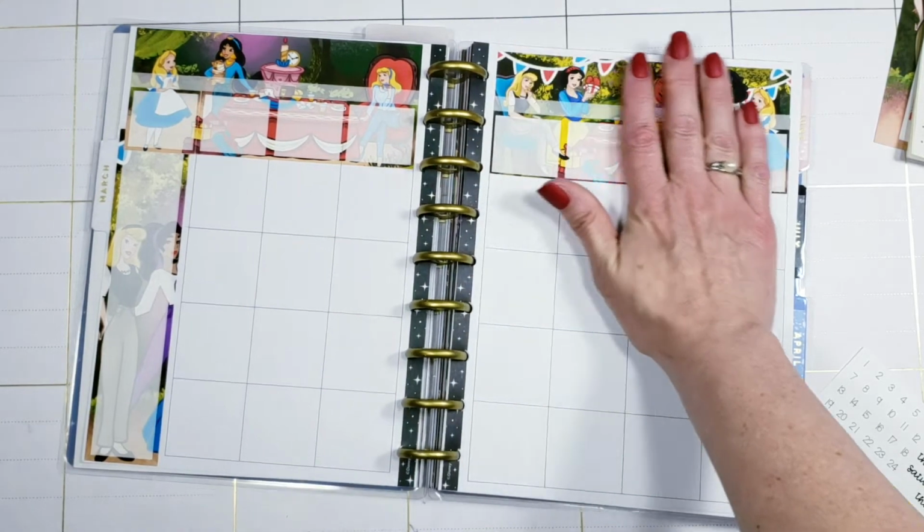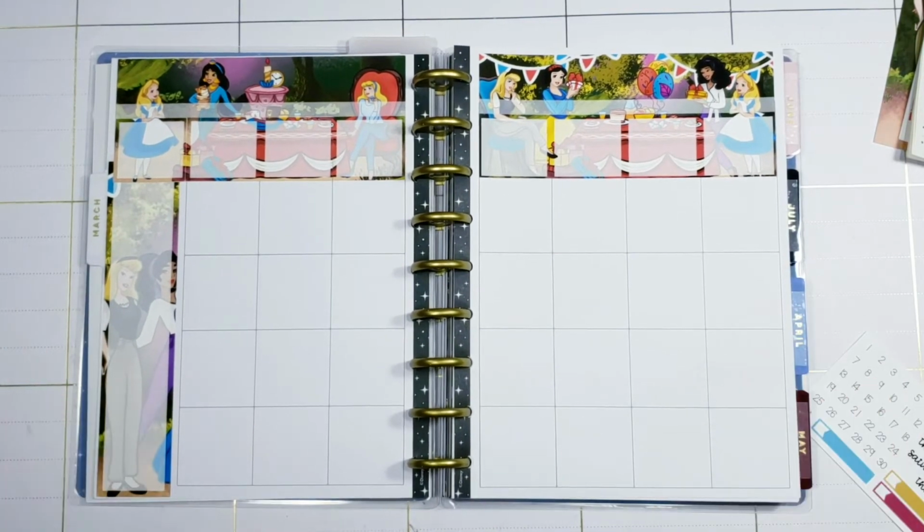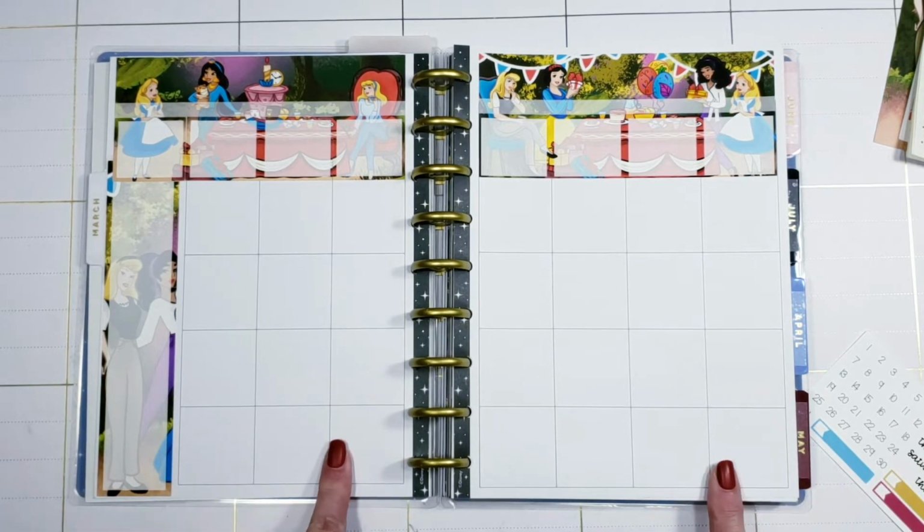Anyway, so it fits perfect. I love the way this looks. Yeah, I love this. Anyway, we're going to keep going. So this is going to be for the month of March.